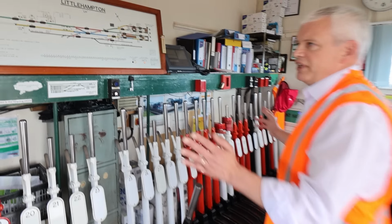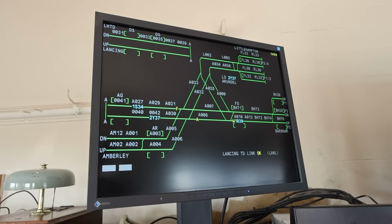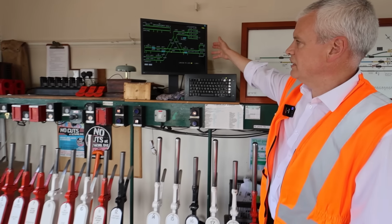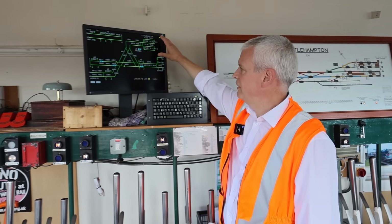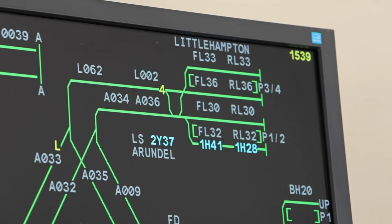The other key thing on the block shelf is the train describer. This is telling the signaller the trains that are approaching their position. So you can see Littlehampton up here, and then the Arundel Junction area around here and as far as Barnham. So the signaller has visibility of what they've got approaching their location.